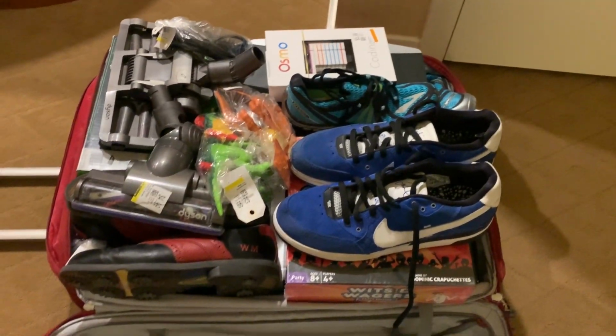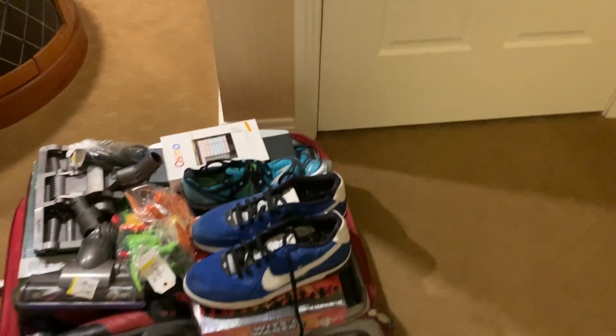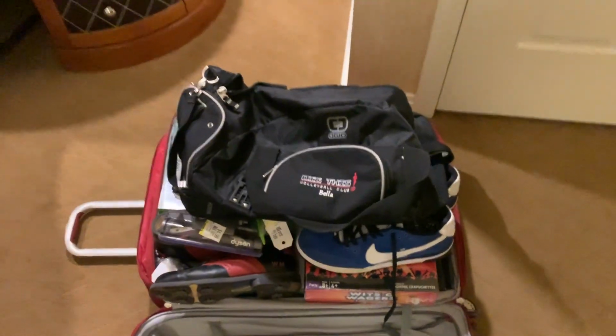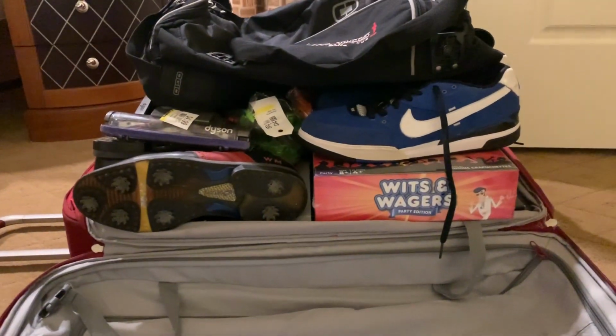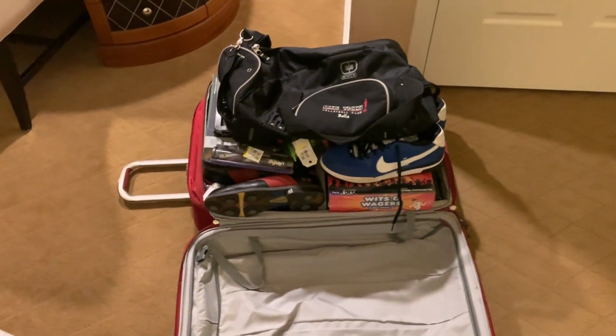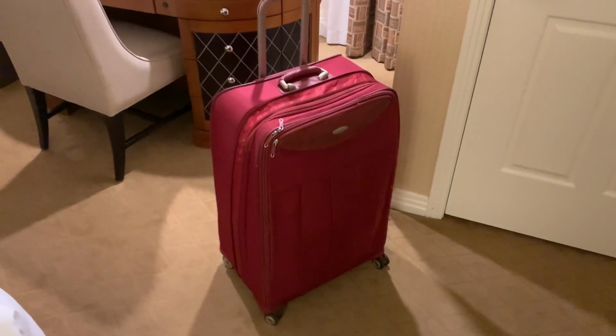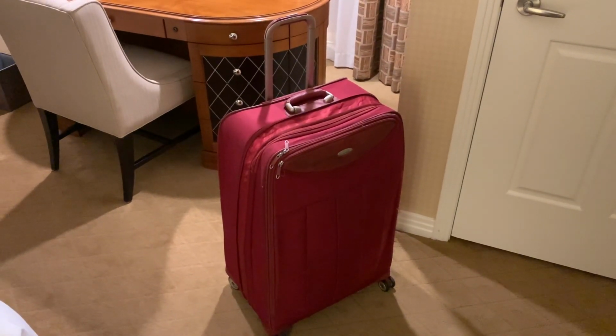Fits perfectly. Look at this. Oh my God. And then with the cushion on top. I don't think that's going to fit. We're going to try. It fits. Everything fits. Amazing. It fits. It fits. Yeah.